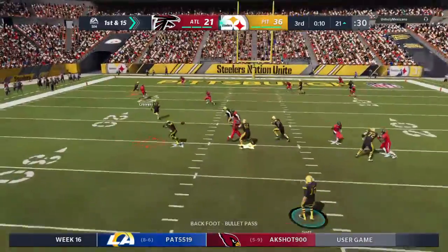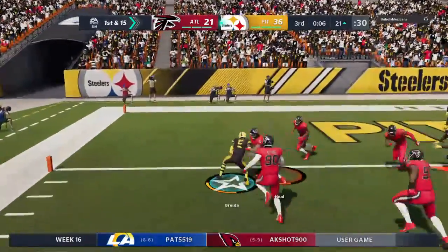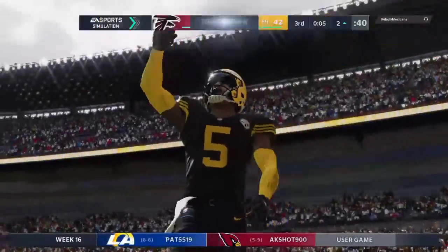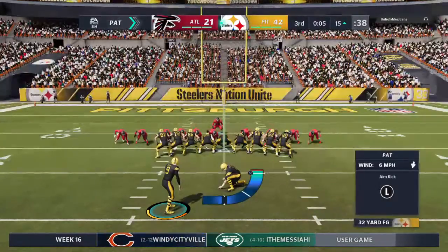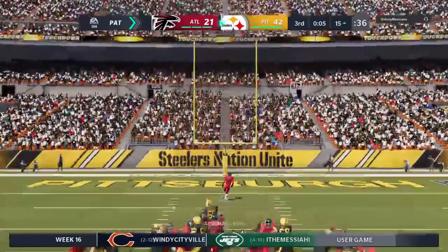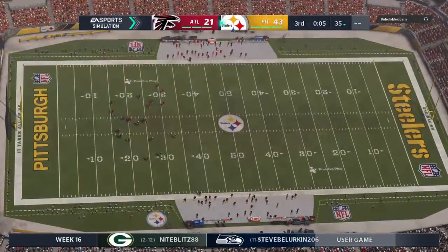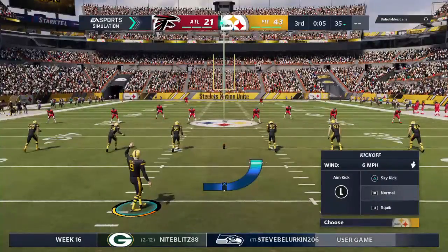Now Goff. They'll set up a screen for Breida. And he's in. Touchdown, Steelers. Jared Goff with his 3rd touchdown pass of the afternoon. And the interception by the Steeler D leads to a touchdown. And he's been a busy man, 5 for 5 now as he knocks another one through to extend the lead. 23, Falcons 21. Chris Boswell to kick off for Pittsburgh.